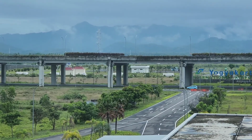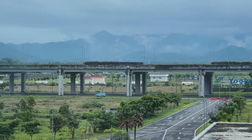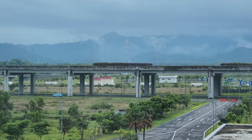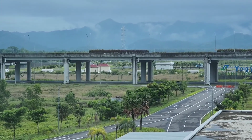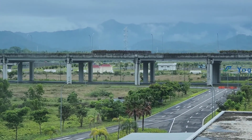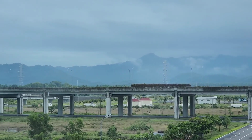The design is fully done by the architects of the Sultan. There's a lot of art and beautiful scenery inside the architecture, that I will show in one of my videos, impression of the airport. You can also see the beautiful mountains in the background.